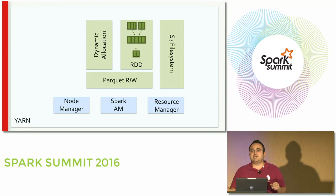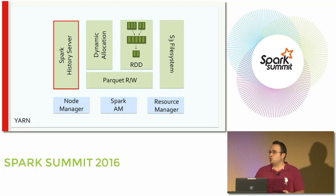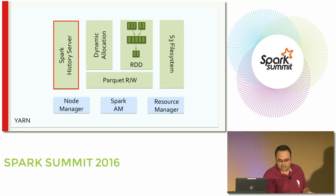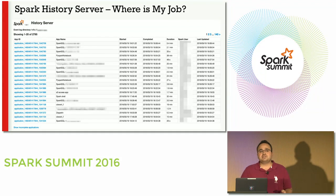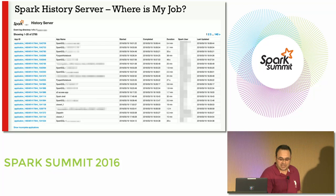Now that the tasks have written their data in Parquet format, hopefully they finish successfully, and then the job hopefully finishes successfully, then we may want to go back and check how the job has performed. We may want to check the statistics, and then tune the job a bit to get better performance. So we go to the history server. And surprisingly, we cannot find our job. I mean, we have seen some production Spark jobs that didn't show up for multiple hours after they completed. So we started digging in.